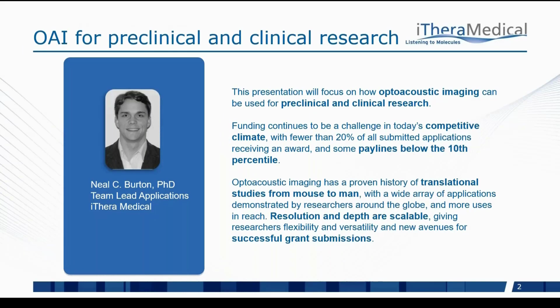So my role at iThera is I'm the team lead for applications. And in this presentation, I'll be focusing on how optoacoustic imaging can be used for preclinical and clinical research, as Tim said. We all know that funding continues to be a challenge in today's competitive climate.